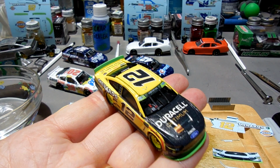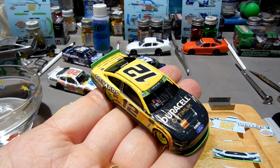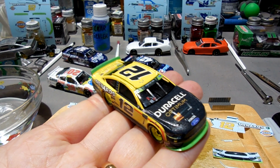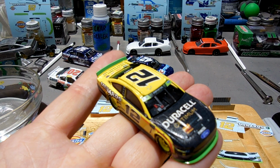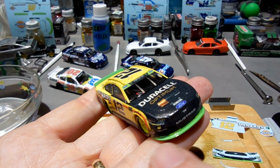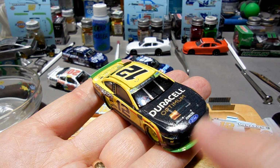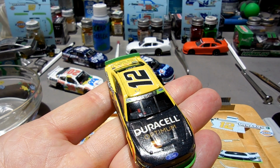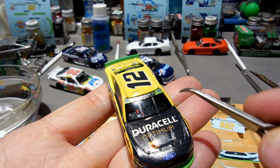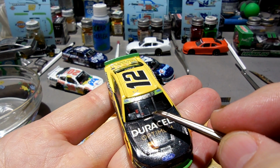And then here's the Blaney Duracell playoff car from 2019. So you can see how I painted the spoiler there, lime green. And I've got this front painted lime green across here. This is green. The last thing I need to do with this is, if you recall a few videos back, I got to put a wiper blade on this.